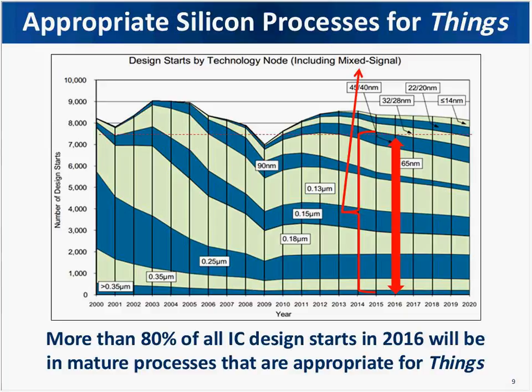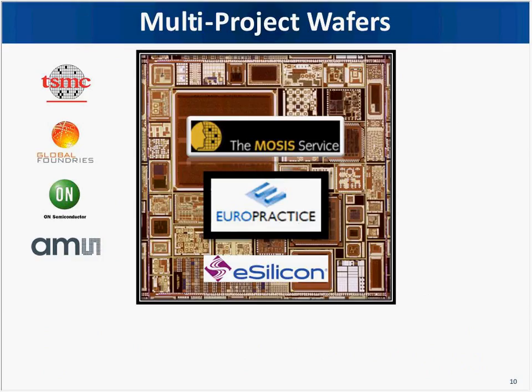And in most of the design starts for this year, 80% are going to be in processes that are appropriate. So there's safety in numbers. These processes are out there. These fabs are reliable, they're secure. They've been in production for many years. They're predictable. These trains have been running. You can rely on them.